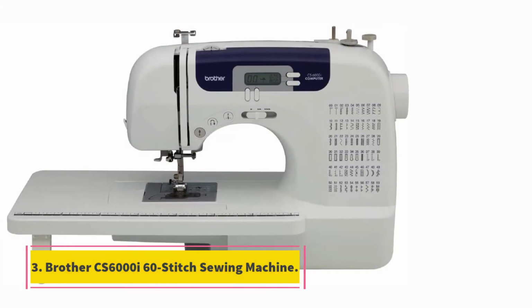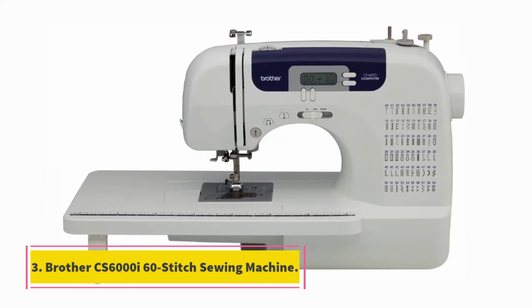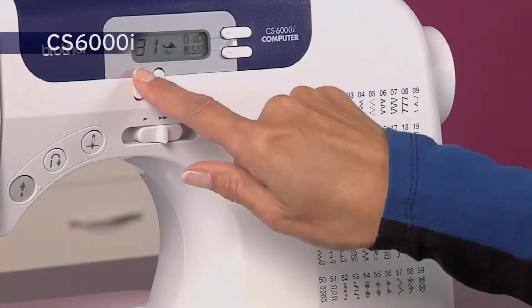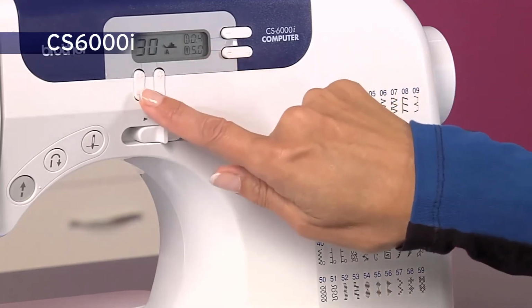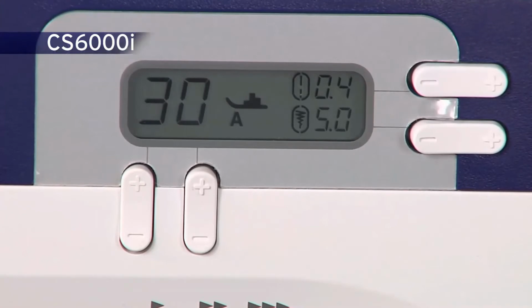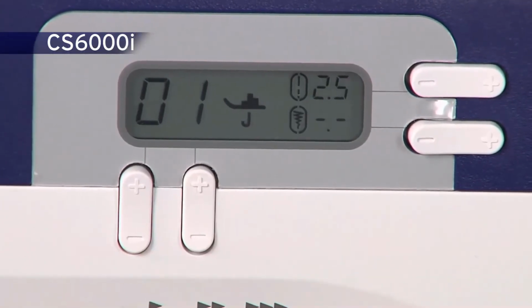At number 3. Brother CS6000i 60-stitch Sewing Machine. Brother manufactures top-quality sewing machines for everyone, let it be a beginner, intermediate or an expert. That is the reason why I've included a third Brother sewing machine in my list. This is designed so well and comes with 60 built-in stitches and a carrying case to carry it from one place to another without any problem.